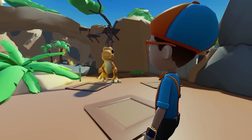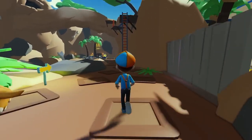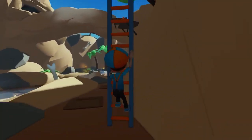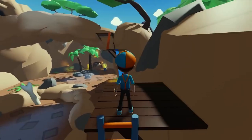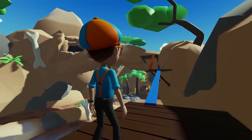Hey, I see a ladder behind that T-Rex. Let's climb up it and see what we can see. Up we go. Whoa, is that a balance beam? Better be careful while we're crossing it.